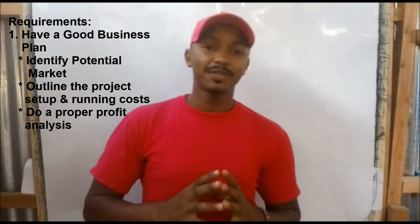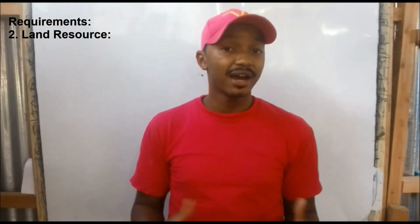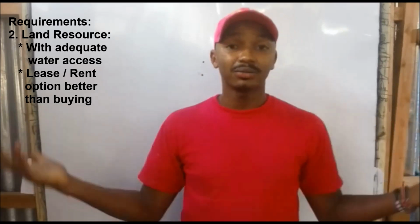Now, the second aspect that is very important for you to start is the land resource. Land is critical. And what are some of the factors that you need to consider when you're looking for land for poultry farming? Now, the first thing that is extremely important is land that has access to water. The second aspect is the type of ownership for this piece of land. Should you own the land, or what do you do about it?